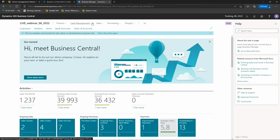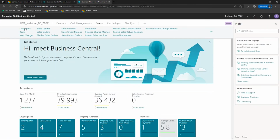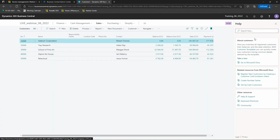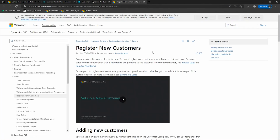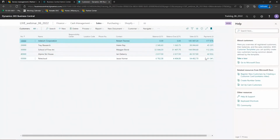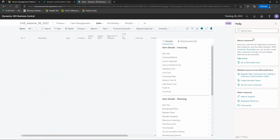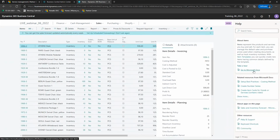When we move to, let's say, customers, just observe this one. We can go to Microsoft Docs, and this time it will show us an article about customers, register new customers. It has a video in it. This one will also show you that there's a video inside. We can go also to items, and it changes as well.